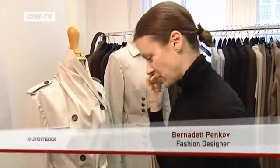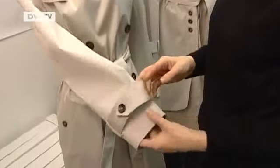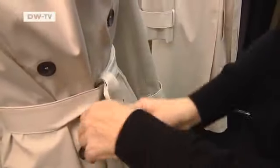It's always a light coat. There are details, like the shoulder flaps, that keep coming back. They simply belong there. Then the arm flaps, and often these side pockets that you can reach into. The belt is really important. No belt, no trench.